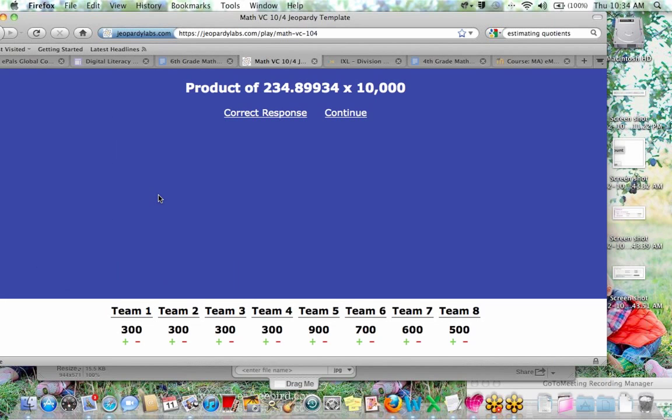What is the product of 2.34.89934 times 10,000? In other words, where do I need to put my decimal point? I'm going to move my decimal 4 times because there's 4 zeros. Kaylee S. Put it between the 3 and 4, the decimal. That's exactly right. Good job, TJ and Simon. You were really fast there into the chat. Kaylee, what team are you? Team 4. Cool.